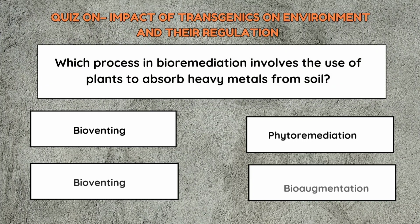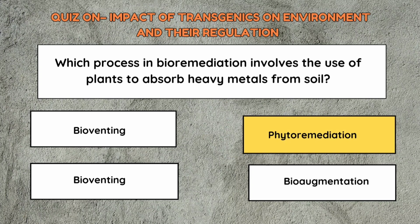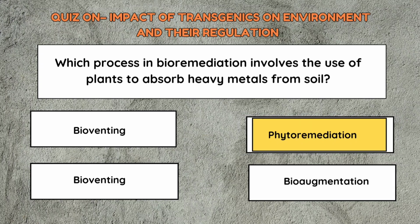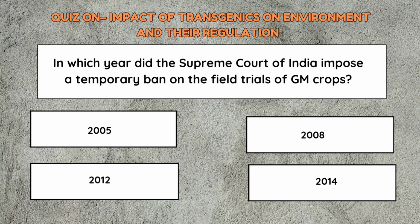Which process in bioremediation involves the use of plants to absorb heavy metals from soil? Phytoremediation. In which year did the Supreme Court of India impose a temporary ban on the field trials of GM crops? 2012.